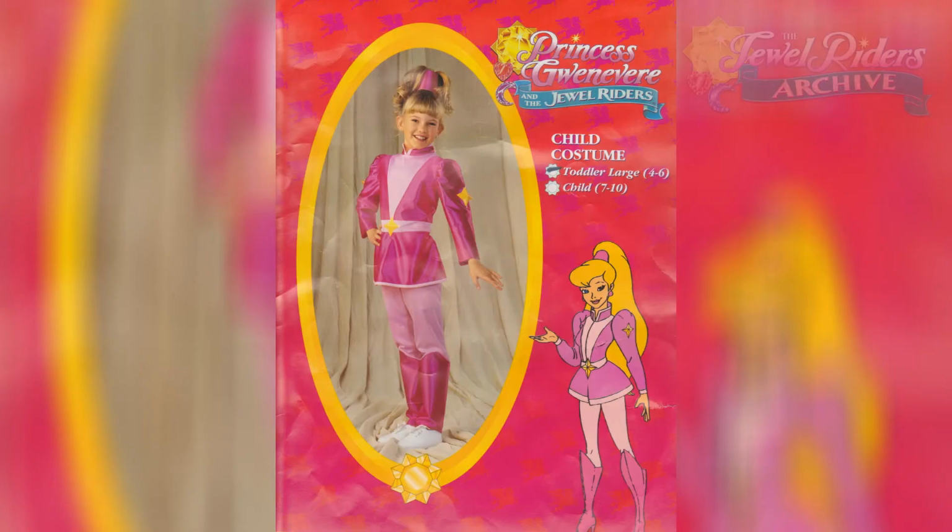And also this one is the toddler size. This is going to be a toddler large for sizes 4 through 6. There was the other option of the child size, which was 7 to 10. As you said, it kind of does look like a Stephanie Tanner model. But you can see that she's standing in front of a cream-colored draped background, and she's got her little white 90s tennis shoes on.